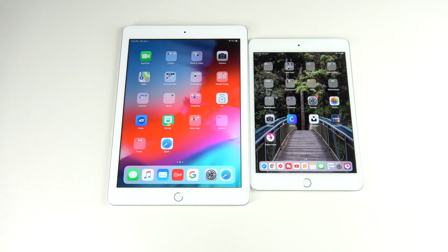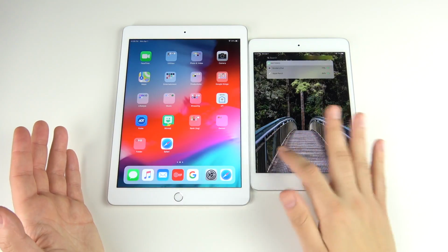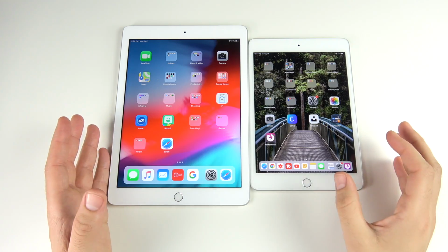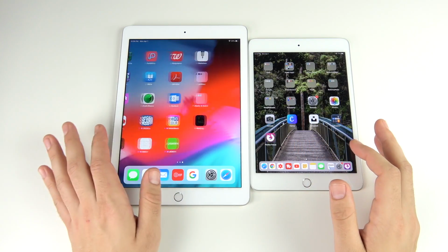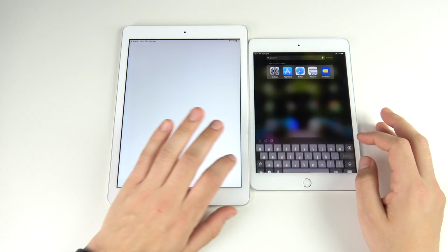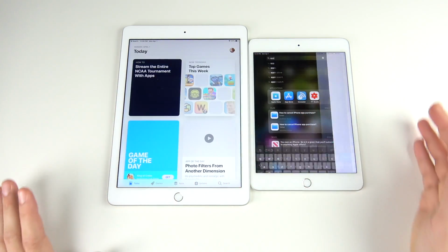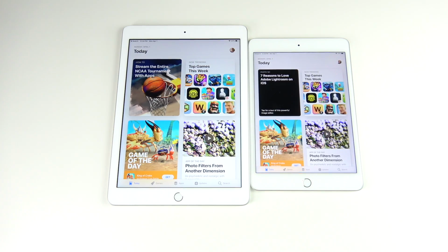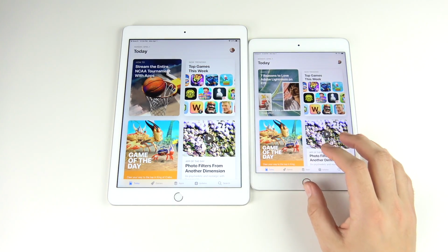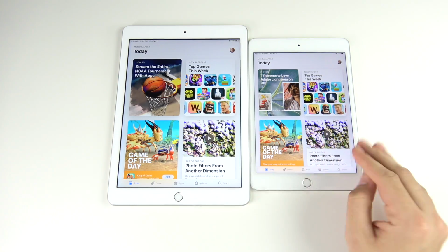All right, guys, so when it comes to software, they're both running Apple's iOS, so that makes total sense that they would both be a similar experience. But at the same time, applications are just bigger and just more classic iPad over here on the 2018. So I think that if you really want to use an iPad as an iPad, you're really gonna like the 2018, because the mini is closer to like a Kindle size, like an iPhone size.